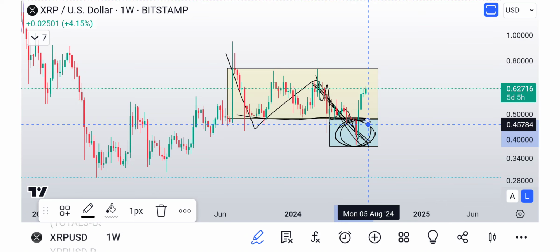The reason why XRP took so long to shake out all the weak hands is because the XRP community is one of the strongest, most convinced, stubborn communities out there, right? You cannot pry XRP tokens away from XRP holders with a crowbar. They will hold on to XRP until they're dead. It's just not going to happen. There's so many of them.